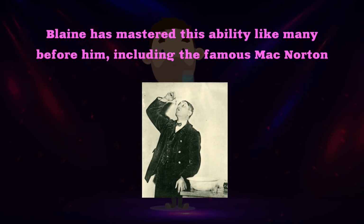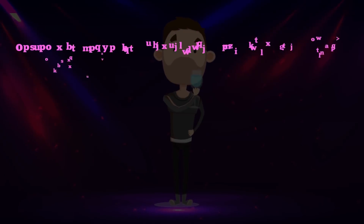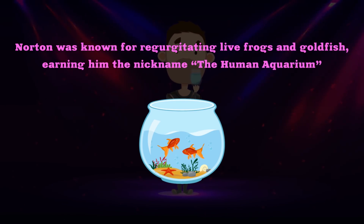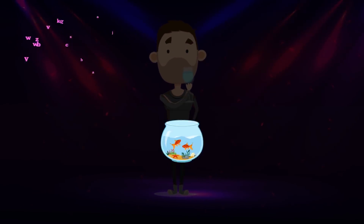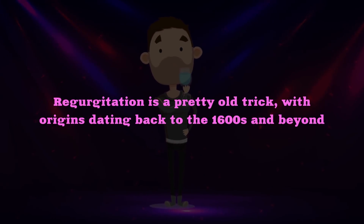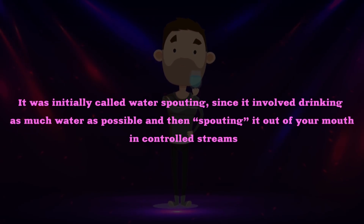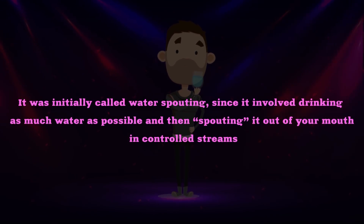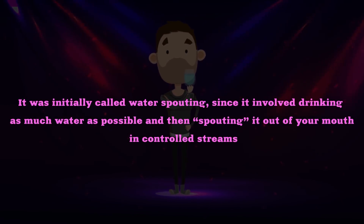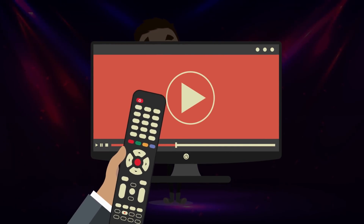Blaine has mastered this ability like many before him, including the famous Mac Norton. Norton was known for regurgitating live frogs and goldfish, earning him the nickname the Human Aquarium. Apparently, regurgitation is a pretty old trick, with origins dating back to the 1600s and beyond. It was initially called water spouting, since it involved drinking as much water as possible and then spouting it out of your mouth in controlled streams. Boy, you just don't see that on TV anymore.